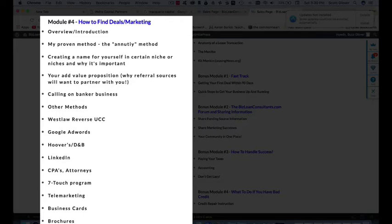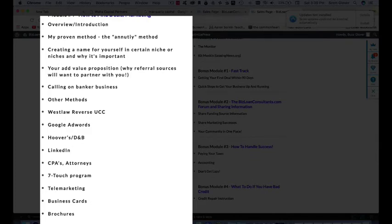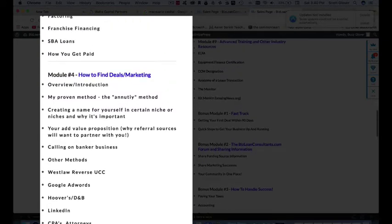Google AdWords. I actually have some experience in this, and I'm in the process of taking a certification program there. Using Hoovers and Dun & Bradstreet, using LinkedIn as a resource, how to market through CPAs and attorneys, a 7-touch program when you're trying to contact these people, how you can finally get them to know who you are. If you do decide to do telemarketing, I have some experience in that, which I'll talk about. Your business cards and your brochures and your website, which I don't have on here, which is very important, and I've got to make a note to add that. How to create your own website and not pay a ton of money to do that, which I've also given out as a free video, so you might have seen that already.